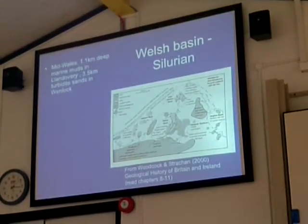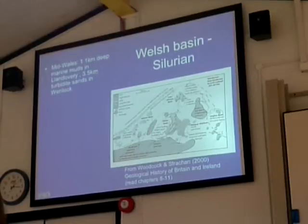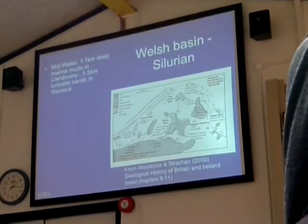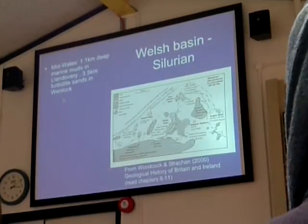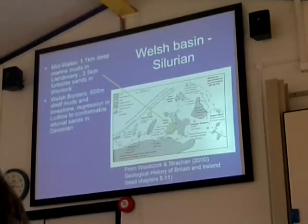The Silurian in Wales is largely found in mid-Wales. There's a kilometre of deep marine muds in the Llandovery, overlain by turbidites in the Wenlock, a thick turbidite sequence, well exposed around Aberystwyth. In the Welsh borders, there's a very different sequence, 600 metres only, much thinner, and largely shelf deposits, muds and limestone.